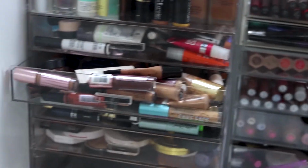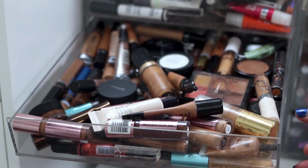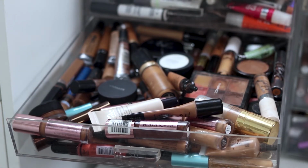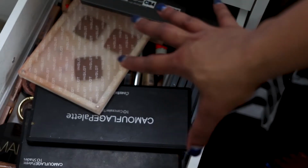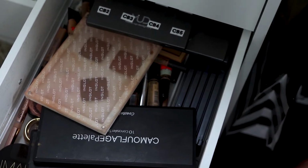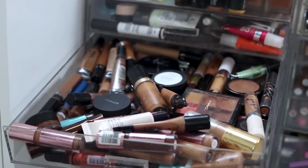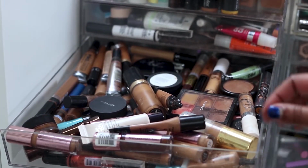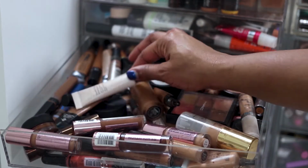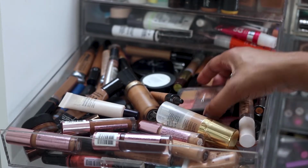Okay, 4 concealers, and I do have a concealer declutter coming because I have this drawer of concealers here, and then I have a whole other drawer, that drawer right there, that's full of concealers and cream products that I just need to declutter, y'all. It's a mess. So for concealers, I am going to pick.